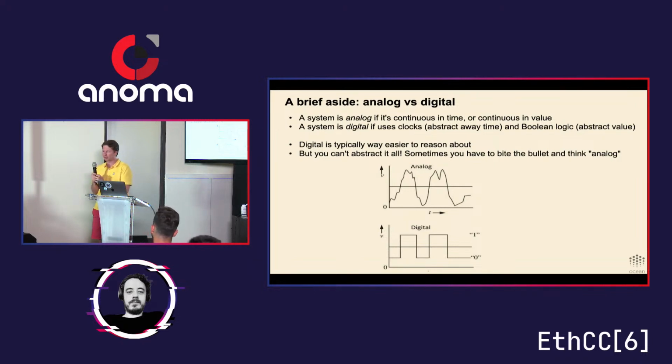A way you can think about it is, there's this balloon that keeps growing. And inside the balloon, that's all the digital stuff. But the edges of the balloon, the balloon shape itself, that's the analog. And then there's the rest of the world. So analog is always this interface to the world. Digital is easier to reason about, but you can't abstract it all away, right? You need to interface with the real world, et cetera. And that's where analog comes along. So this is just very good to understand.